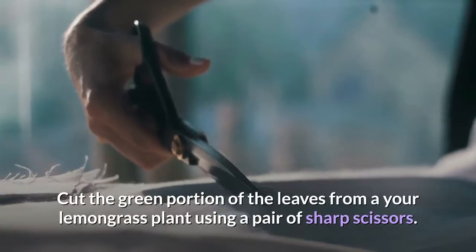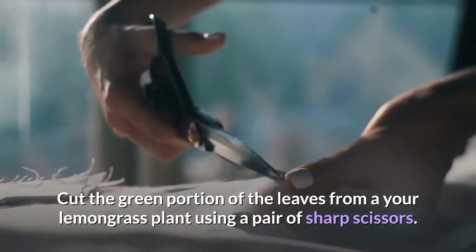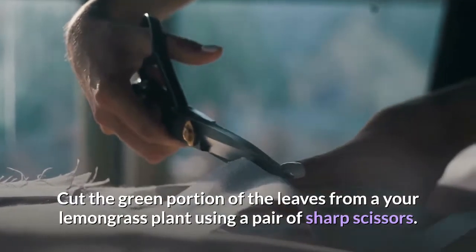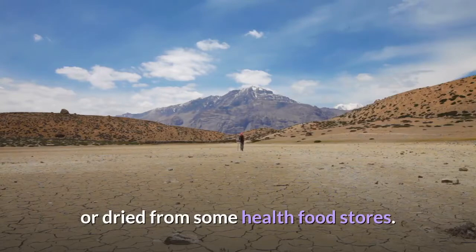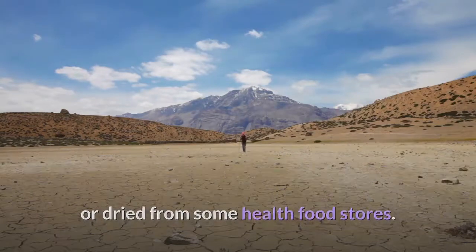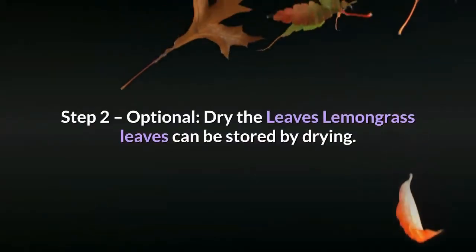Cut the green portion of the leaves from your lemongrass plant using a pair of sharp scissors. If you don't have a lemongrass plant, you can purchase the leaves fresh or dried from some health food stores. Step 2 optional, dry the leaves.